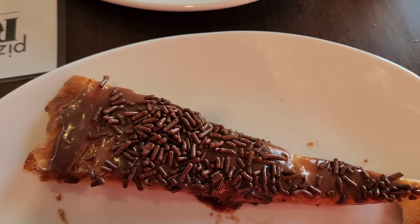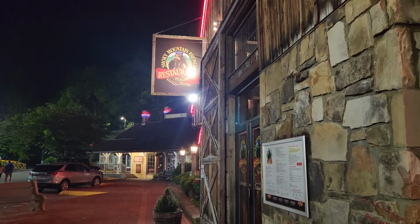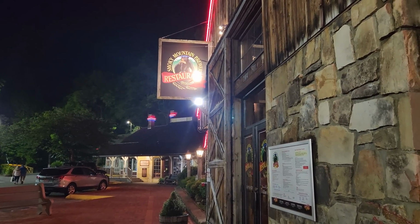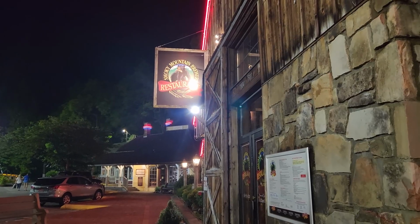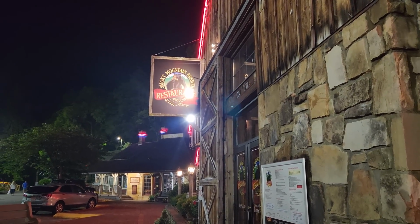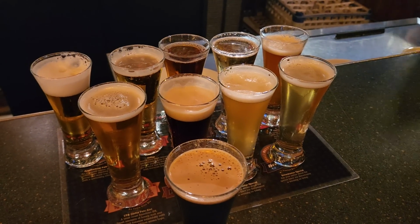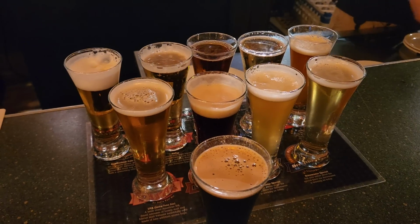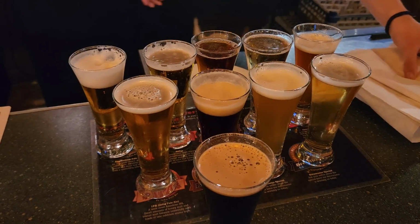It does. Marvelous. One of our stops is always the Smoky Mountain Brewery restaurant because a lot of places in Gatlinburg close early. But this stays open, one of the latest places, and has one of the best deals. You get 10 samples for $11 plus tax. It's one of the best deals in Gatlinburg. Yeah, and they have live music.